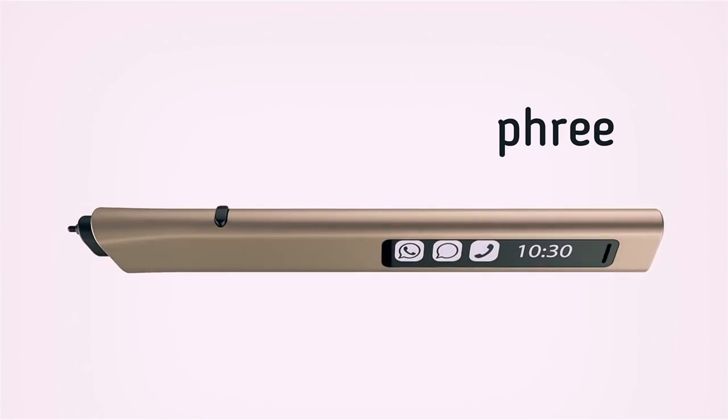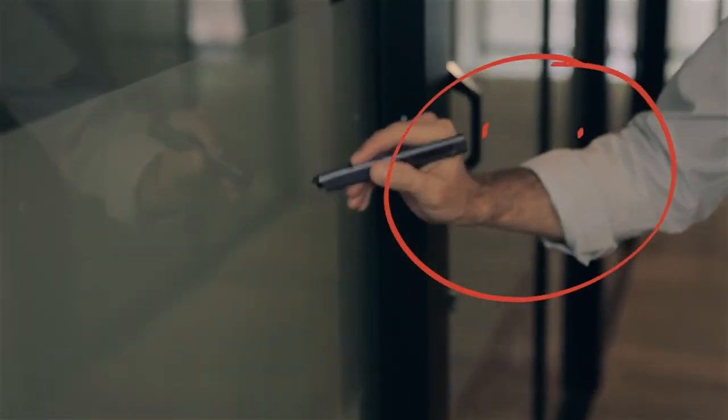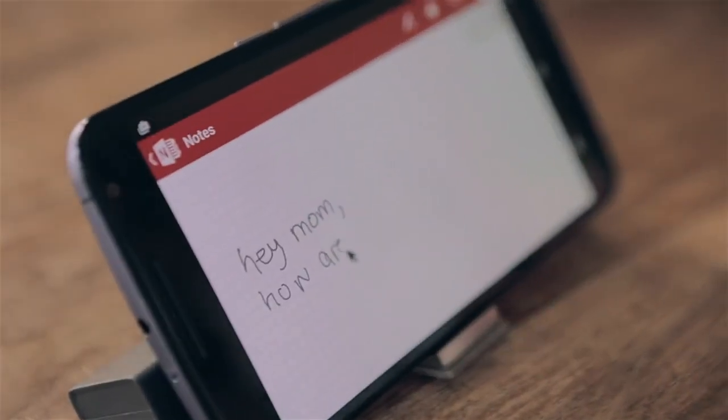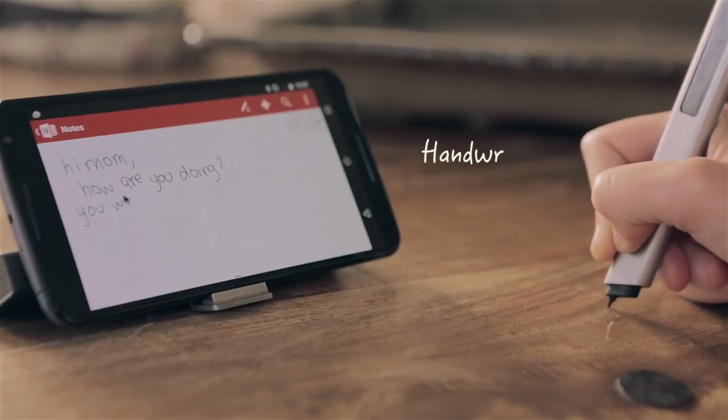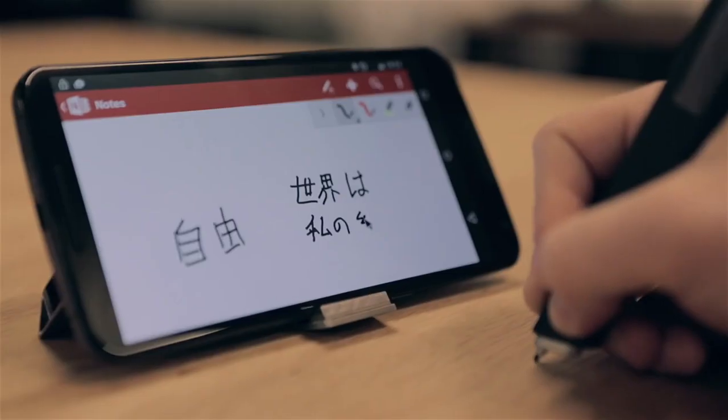This is Phree. And it takes you way beyond the screen. With Phree, you can write or draw on nearly any surface, and your words or pictures will appear on your screen instantly. Phree brings us back to a more direct interaction with the world around us, in part by freeing us to use one of our most personal skills, handwriting. Phree's sophisticated optical tracking engine can trace anyone's handwriting on nearly any surface to an incredible level of accuracy. There has never been anything like it.